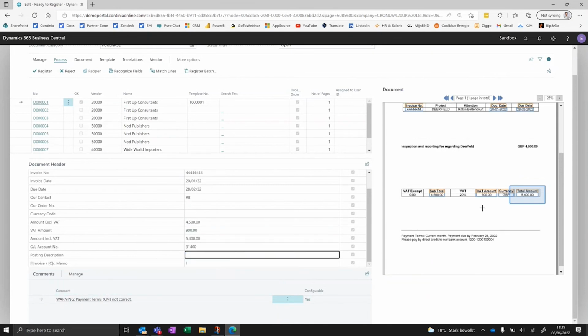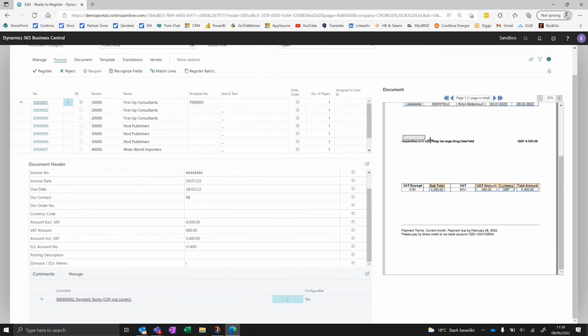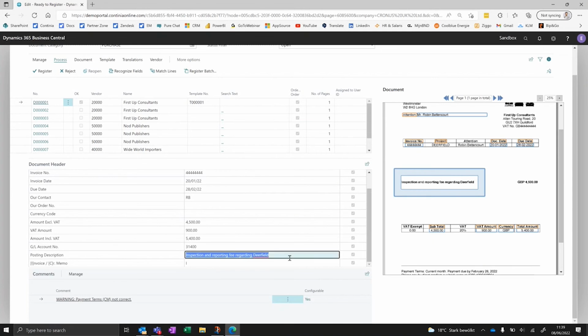The post description, I can type something in manually, combine fields from the template, the PDF file. You are in full control. In my demo, I want to show you how to capture this text of the invoice. Very simple, left-hand mouse button, right-hand mouse button. And now document capture knows how you want the text to be captured off an invoice. It's that simple.